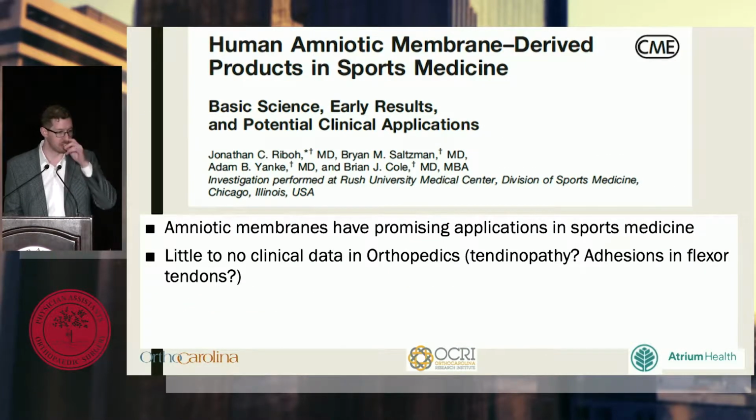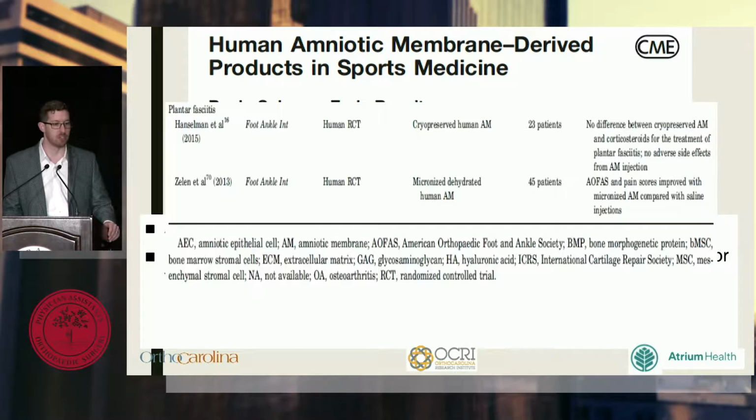We looked at this study just a few years ago and systematically reviewed the orthopedic literature on the topic of amniotic membranes to see applications in sports medicine. It seems to have promise as a source of pluripotent cells, highly organized collagen, and antifibrotic and anti-inflammatory cytokines and immunomodulators, as I had mentioned just a moment ago. But again, the current body of evidence in sports medicine and elsewhere is somewhat limited to more in vitro and animal studies, with less so clinical studies in humans.